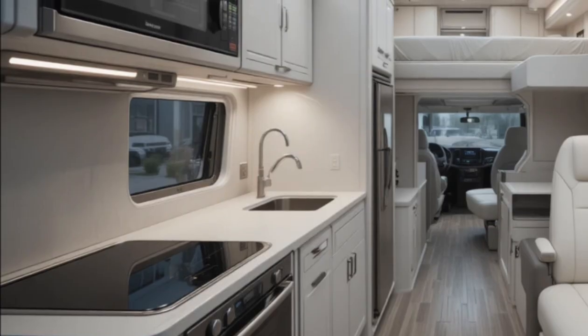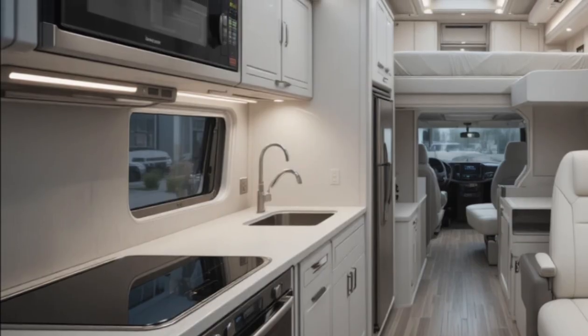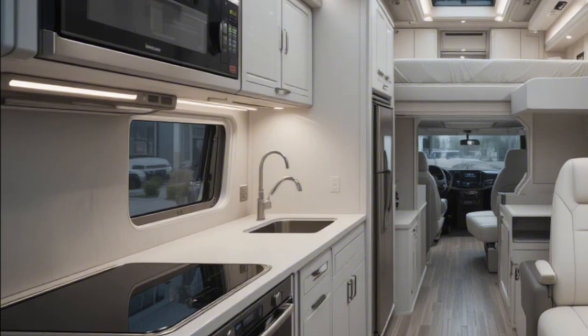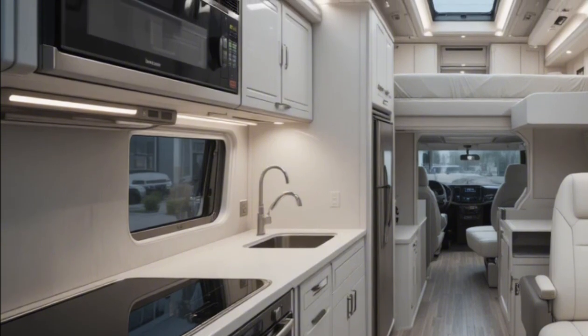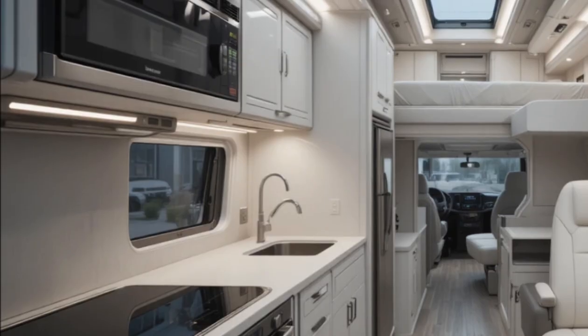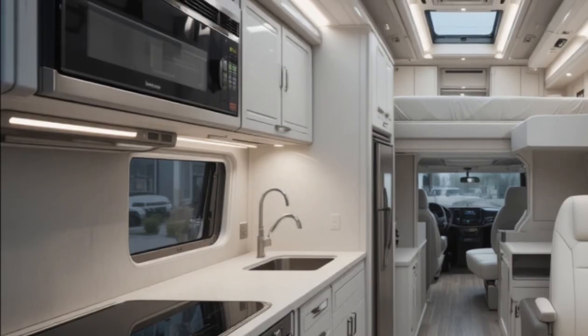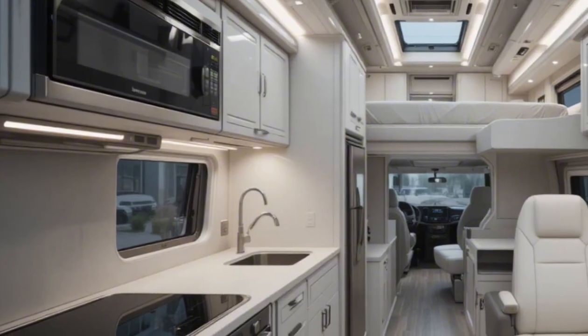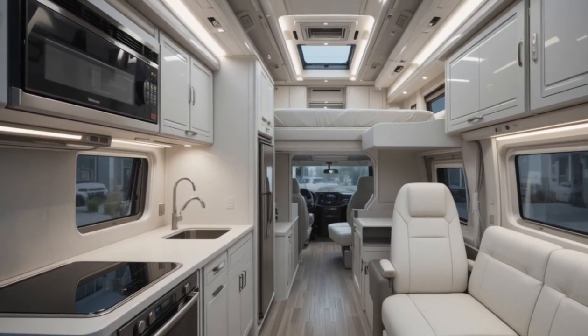For those who live on the road, the 2026 double-decker 4x4 is designed for independence. It includes a water filtration and recycling system, solar energy management, and a massive battery backup for complete off-grid functionality. You can park it anywhere: mountains, deserts, beaches, and live comfortably for weeks.